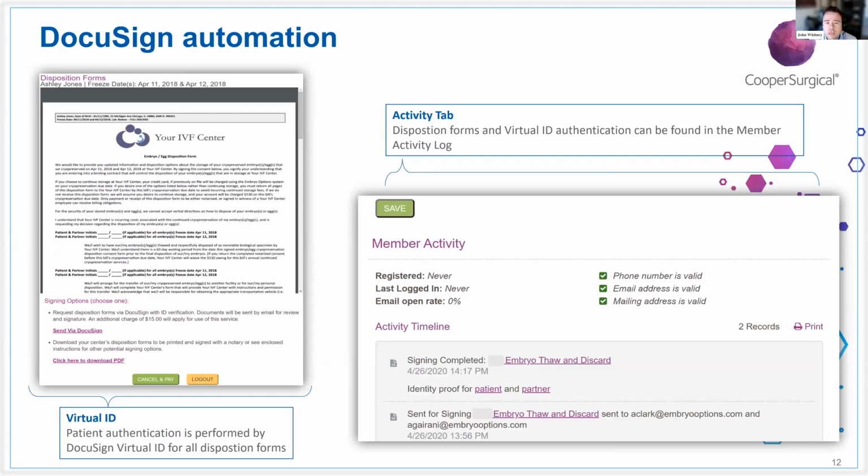We provide DocuSign automation with virtual ID. So you can see here an example of what the DocuSign automation can do for you and how we can send out your center forms. The HFEA reconsents go out in a similar fashion. The statutory notices do not go out in DocuSign. Those go out as a PDF. All of that is automated and sent out to the patient through this digital environment.